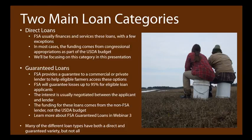Again, the funding for these guaranteed loans comes from the non-FSA lender. That money is not coming from the USDA budget. So whoever is offering you that loan is supporting the money that covers that loan. And again, we'll go into this more in depth in webinar 3, but hopefully that helps you understand just a little bit.